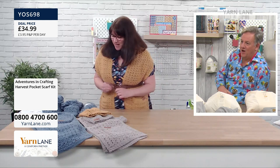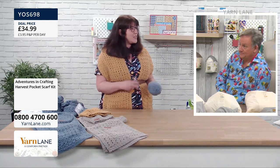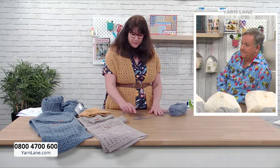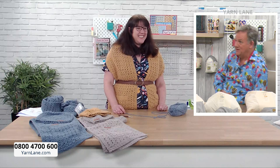Okay, where do we start? What do we do? I'm going to start right at the beginning because it's quite an easy make. If you're new to crochet, this is quite a good one to start with. So I'm going to go back over how to hold the hook and yarn. Perfect, because we have new customers every single day at Yarn Lane, so they might not have seen you before. And if crochet is something you've been wanting to try, it's a great time of year to take it up. It's brilliant for the evenings, when it's dark and cold.